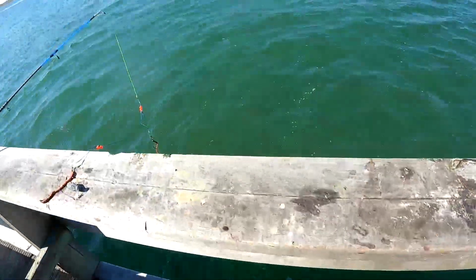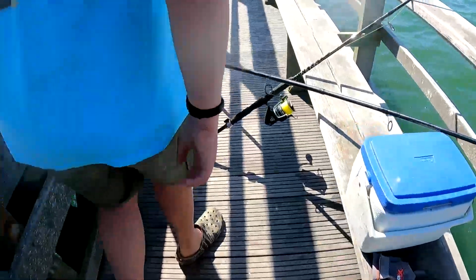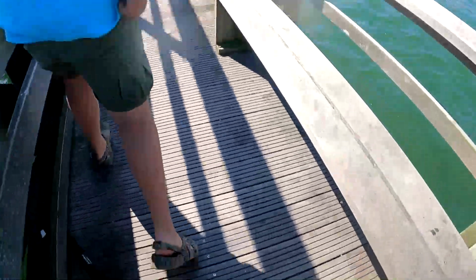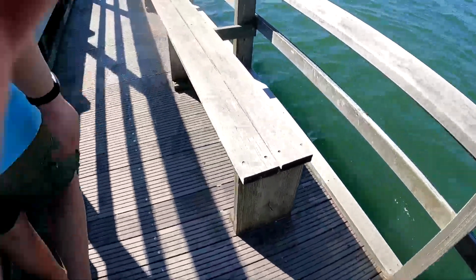He's smiling, but it doesn't look happy. Oh, he's using sandworms, that's why. I thought those were bloodworms. No, those are sandworms. What's the difference? Bloodworms are redder. Do bloodworms work? They work for croaker, kingfish. Kingfish, yeah.